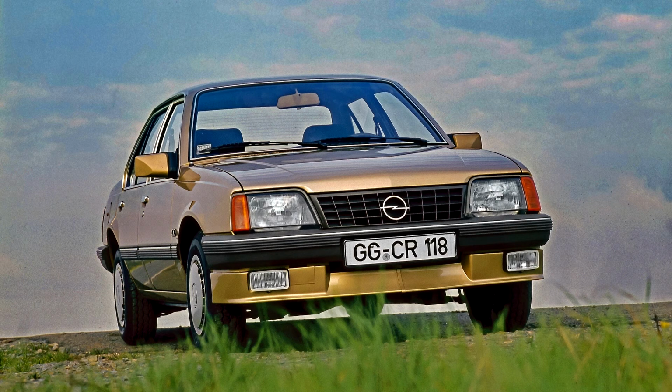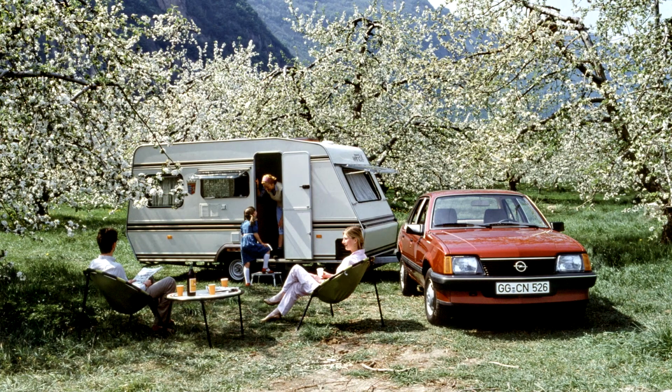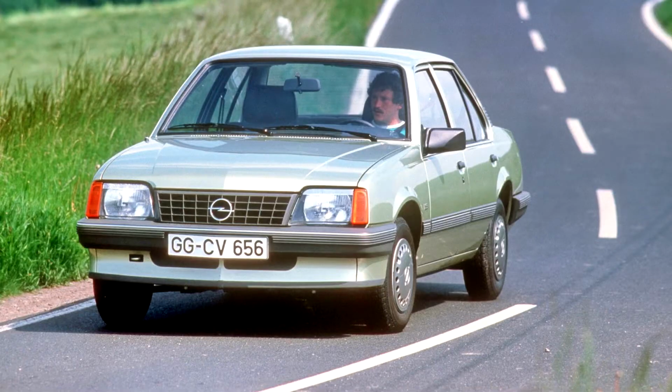Opel Ascona C, 1981–88. The Ascona C was launched in August 1981 as part of General Motors' J-Car project. This was Opel's second front-wheel drive car since the introduction of the Kadett D in 1979.